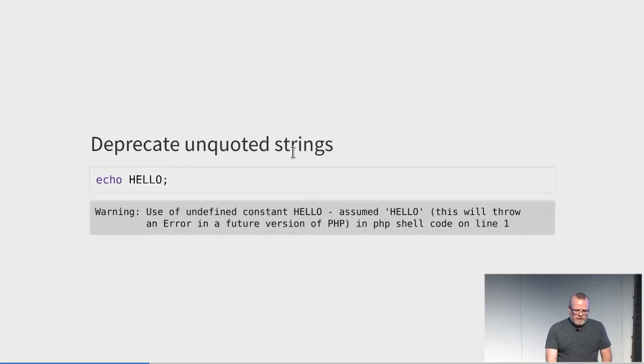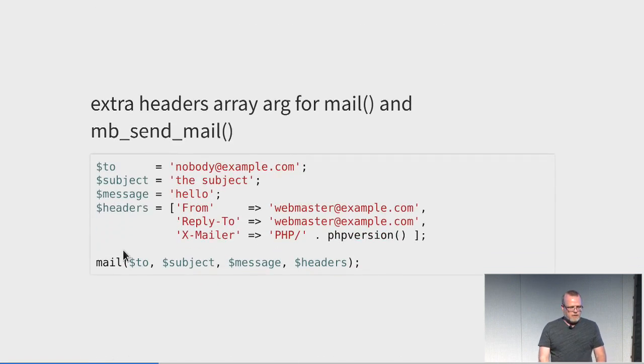We've also deprecated unquoted strings. So now you get a warning. They still work. It was kind of a silly thing that actually worked. It made sense in the early days, but it hasn't made sense for many, many years to allow this. So that's going away. Completely gone by PHP 8.